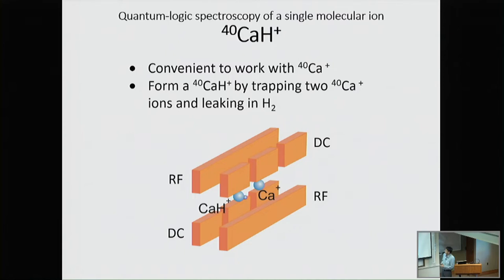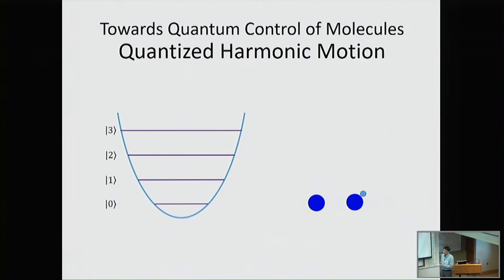With the toolbox provided by atomic ion quantum control, we are able to cool the shared harmonic motion between the ions in the same trap to the quantum mechanical ground state, and the motion of the ions needs to be treated as a quantized harmonic oscillator, and we can get to the ground state, and we can also coherently drive to the first excited state, and the atomic ion allows us to do that and efficiently detect the motional state.